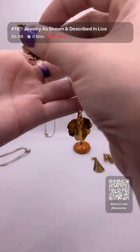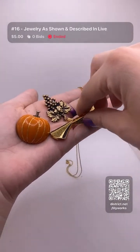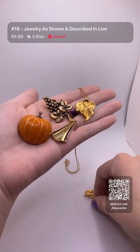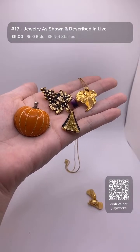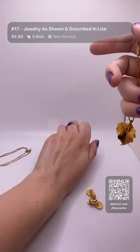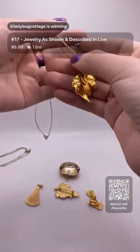And then what we will do is we will throw together our little fall lot. Look at that. That just like brought it together. So you'll get all of those pieces and we'll start it at 5. I'm going to put those down because I just can't hold them all. So you get all of those and the earrings and we'll start them at 5. So these are running now. And then I will measure the chain for you. This guy is approximately 17 inches long. So the chain is 17 inches.